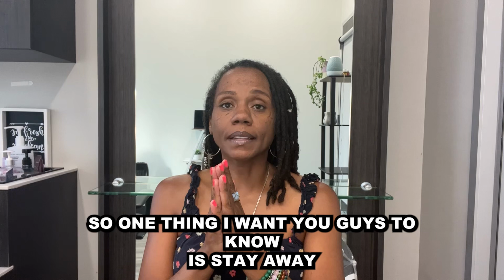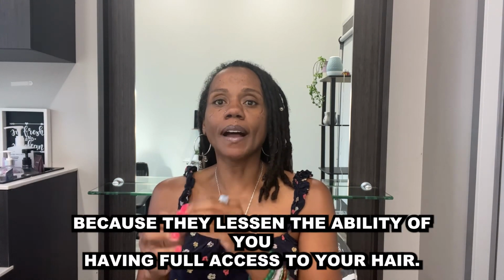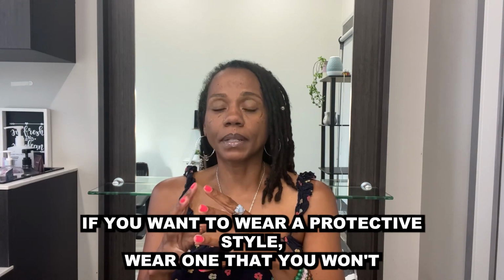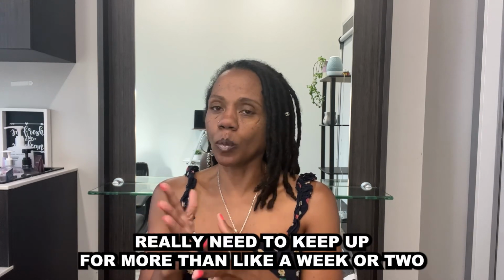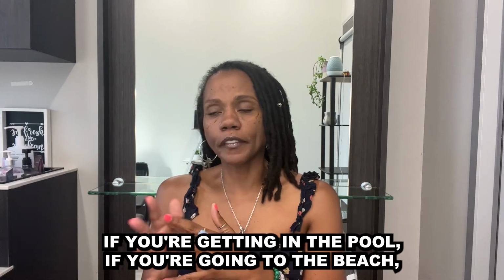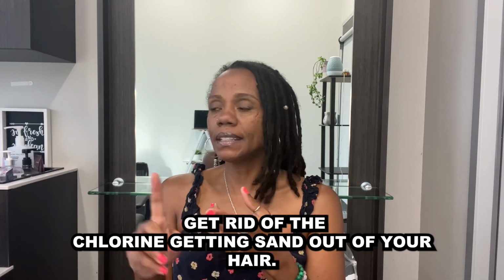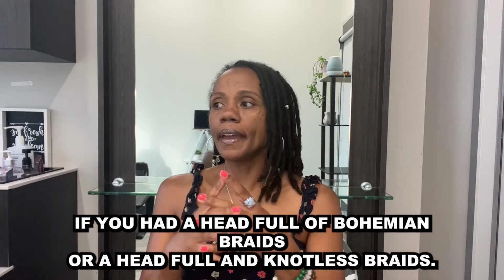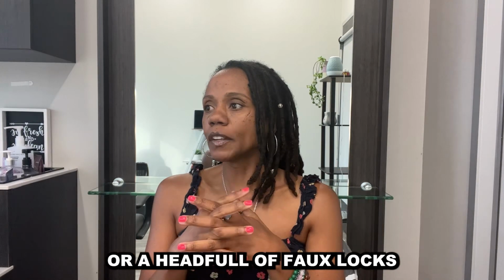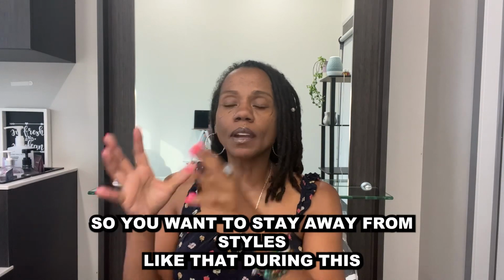And I want to add a pro tip. So one thing I want you guys to know is stay away from long-term protective styles, okay? Because they lessen the ability of you having full access to your hair. If you want to wear a protective style, wear one that you won't really need to keep up for more than like a week or 2. If you're getting in the pool, if you're going to the beach often, it's going to require you to get rid of the chlorine, getting sand out of your hair. You can't do that if you have a head full of bohemian braids, or a head full of knotless braids, right? Or a head full of faux locks, because it's just going to get trapped in there. So you want to stay away from styles like that.